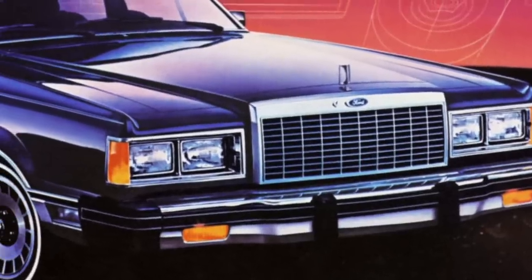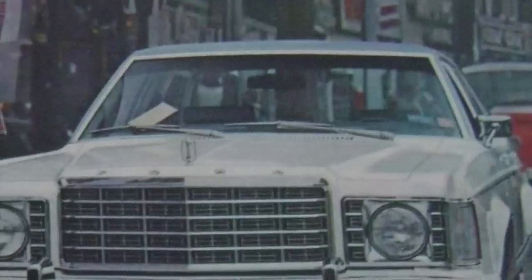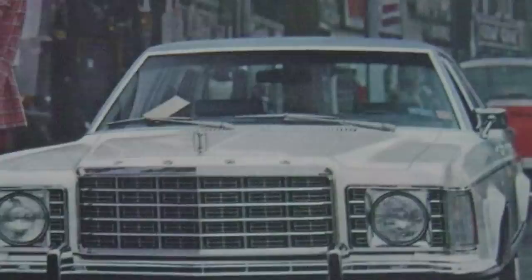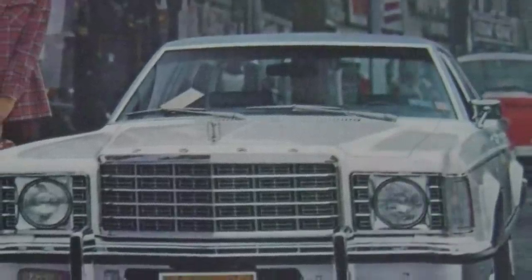There was also a four-door station wagon version available for the 1981 and 1982 model years. The Granada was built on a unibody platform and was in production from 1975 through 1982. The 1975 to 1980 Granada was the first generation.